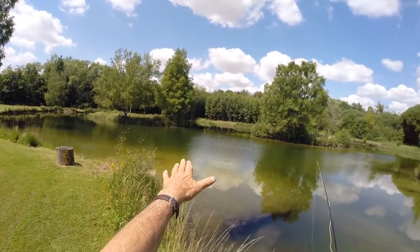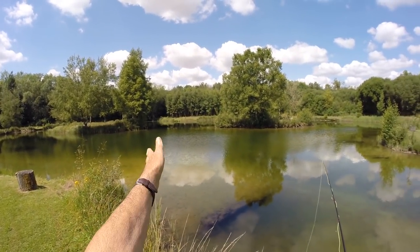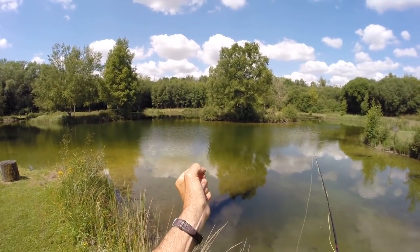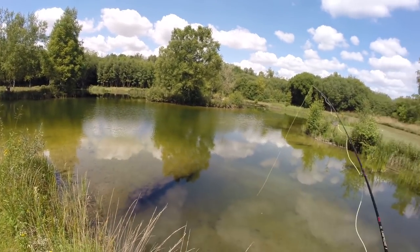Now, classic situation for a sight indicator, because I cannot now see any individual fish. So casting across there, I can let a bow develop in the line. Like this would normally be difficult to feel a fish take on, but I'm going to be able to see that sight indicator go down. If I don't take my eyes off it, I should see it go underneath the water.